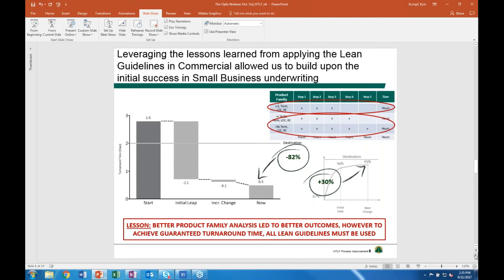So it's been good, but however, it's still not a guarantee, but we can pretty confidently say if you come in for a small business loan in this product family, you can get a good idea of when you're going to have your loan, when you're going to have your decision. So the main result was demonstrating that Kyle is not crazy. Yeah. That's good.